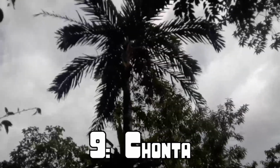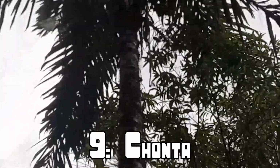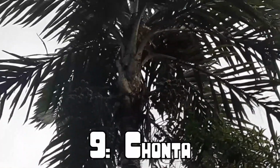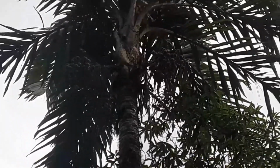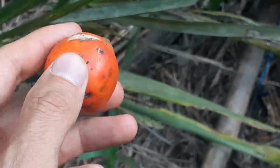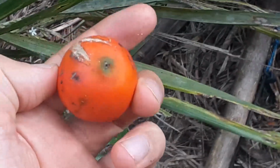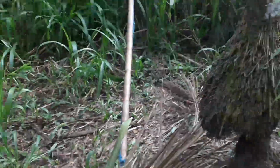This is called a chanta palm. Not sure if you can really see the fruit, but it's this fatty kind of fruit that you have to cook to eat because it's so hard. Let's see if I can find it on the ground to show you guys. I'm not really sure how to explain the flavor other than it's fatty and delicious. This is the pole that we use to harvest them.